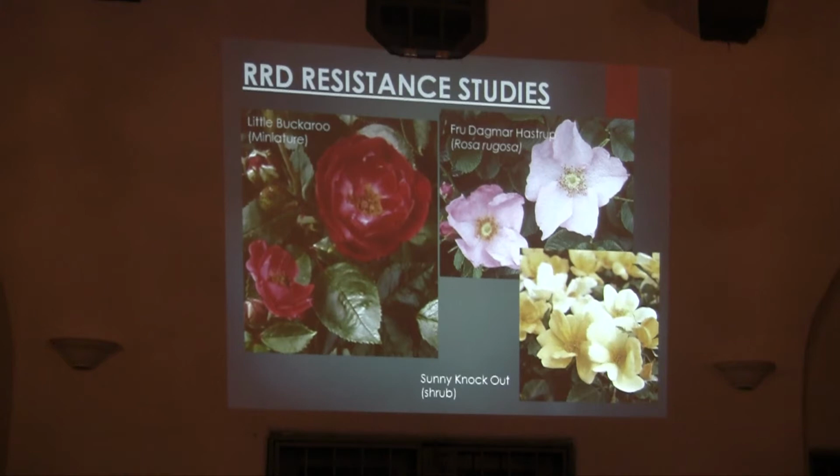We don't have much experience out here with Rugosa roses. Rugosa roses are usually something that is grown up in Michigan and Wisconsin and Minnesota where it's really cold. But this particular Rugosa rose, I have seen this grow in Louisiana, so it's not that far from Houston. Sunny Knockout has proven to be resistant.